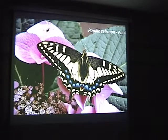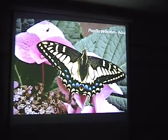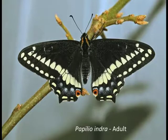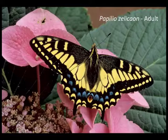It has a bunch of infusion. And Zelicaon, all of our yellow swallowtails can at times be pretty pale, so these yellow spots can be whiter. And there's been times when I've seen one fly by and I wondered, is that Anna's or is that Indra? But again, big, black, unmarked, without any white spots, the whole front of the wing on Indra, and then in the Anna swallowtail, you have much more markings.